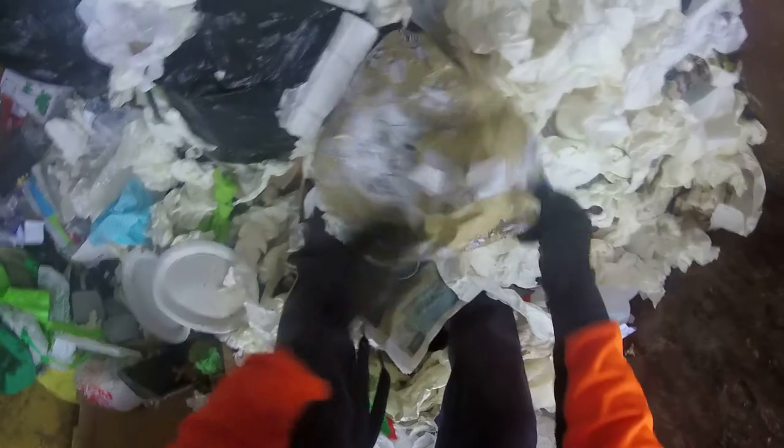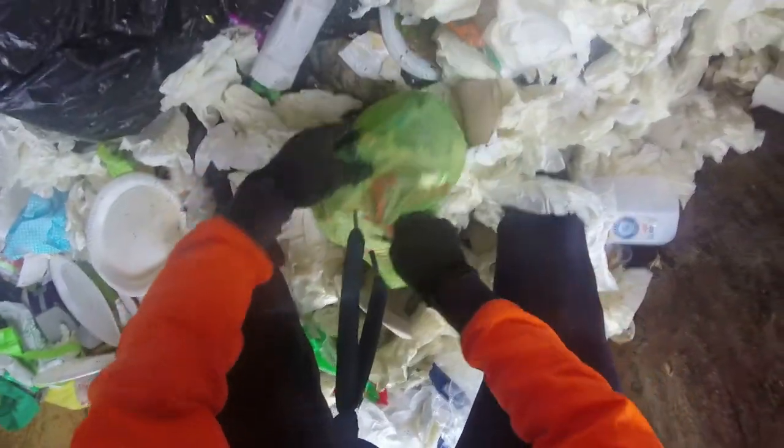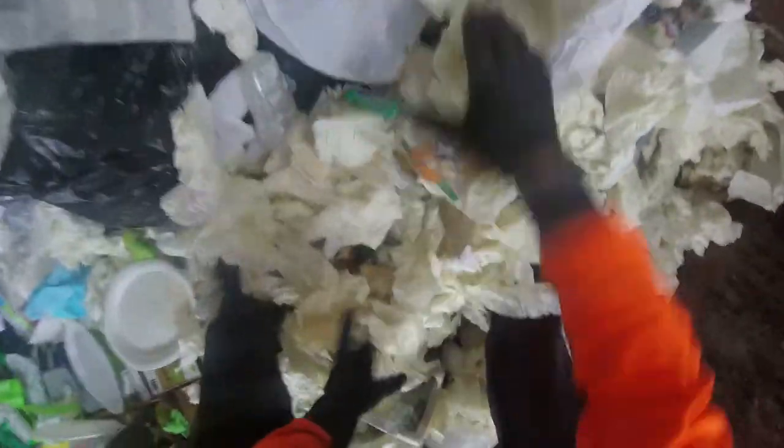Nah, not gonna bother. Bugger. Wasn't enough to worry about. And this bag is heavy. Oh. Hey, leave it in there. Dirty old chook. No, I'm not gonna pull that one apart, she's too grotty.